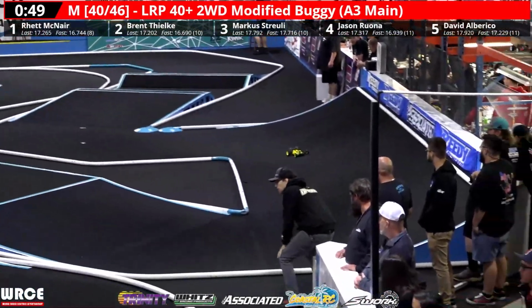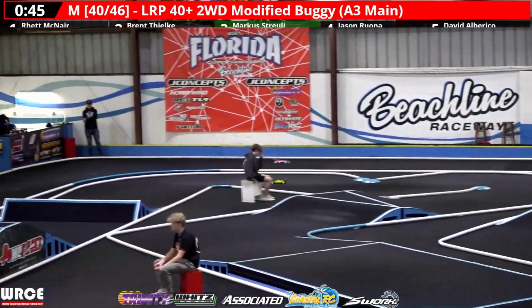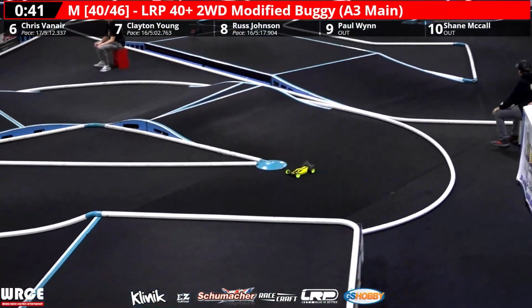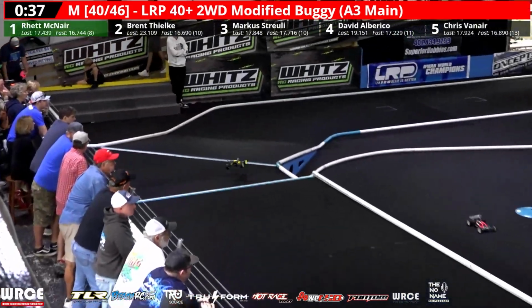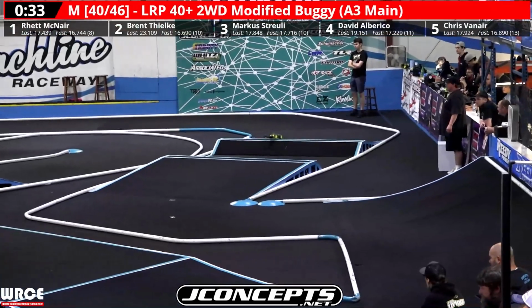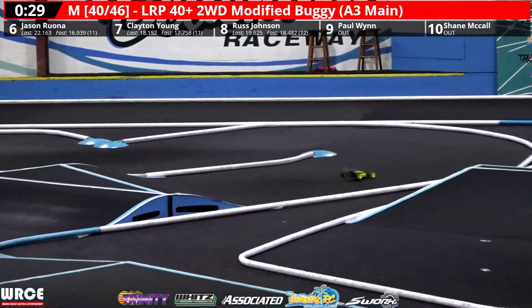Brent now coming down across that start-finish line. Marcus Struley into number 3. Brent right now 7 seconds back of the race lead. There goes McNair across that start-finish line. Just got to keep it on all 4 here for 35 more seconds. Race number 41 coming up next. Indy two-wheel drive coming up next.